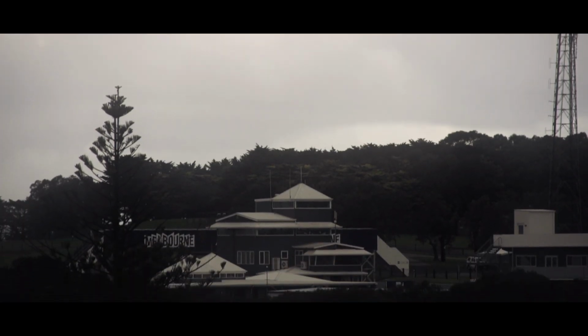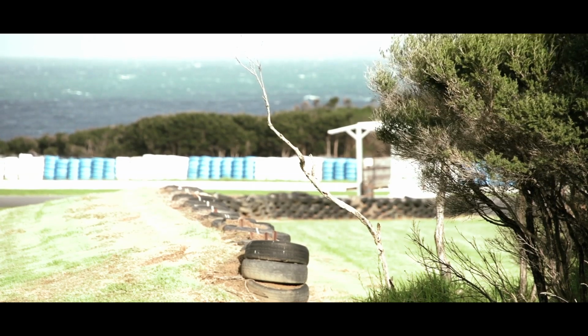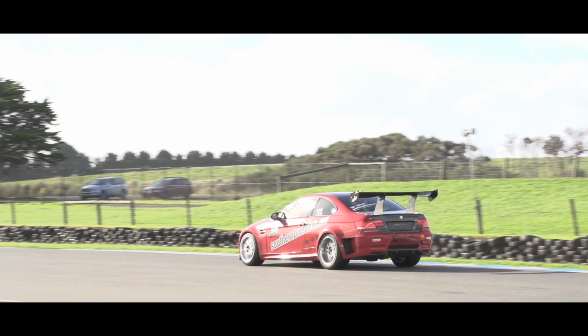Scared. Like, it's funny, it is scary, but once you're used to it, you actually start enjoying it. And you start working the car, and it is mind-blowing. It is the best thing you could ever do.